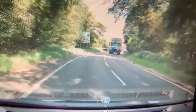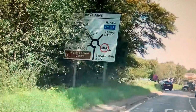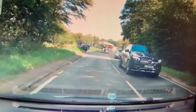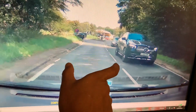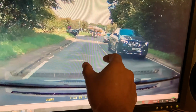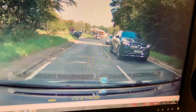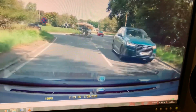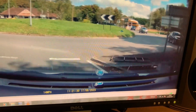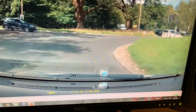So we approached this roundabout and the sat nav said cross the roundabout, third exit, Harlow and Epping. Now you see the lane you're approaching in, it's only really big enough for one car. So when you're going right, don't try and keep yourself far to the right, because even if you do, another car won't be able to fit beside you. And the problem was at the time, you went so close to this curb here, I thought you were going to hit it. So next time, just keep yourself in the center of your lane.